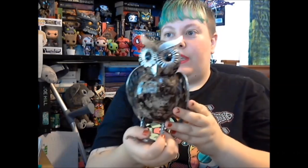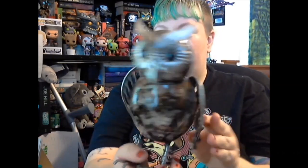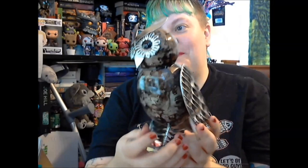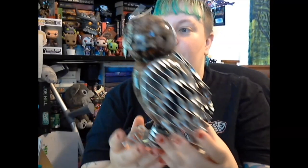Alright. So, the other thing I have to show is, Andrew went camping on the weekend and he brought me back this handcrafted, like, steampunky owl. And it is very cool. I now have to find where to put it, but I'm very happy with it. It's very pretty.